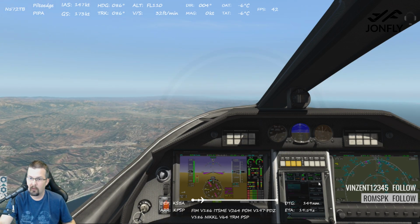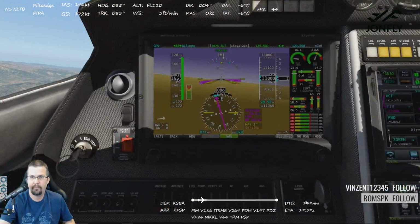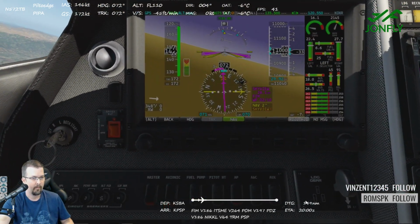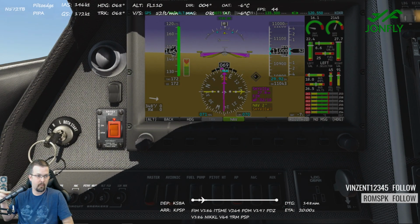Caravan 7 X-ray Delta contact Los Angeles Center 135.5. Caravan 7 X-ray Delta contact Los Angeles Center 135.5, 3550.